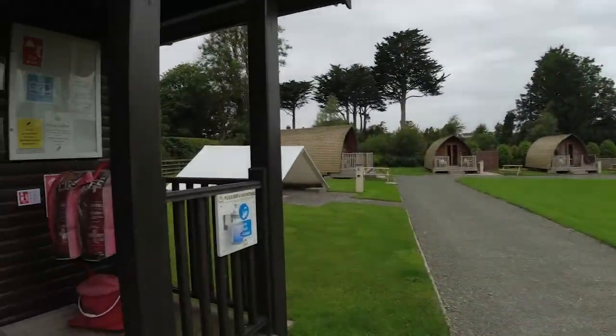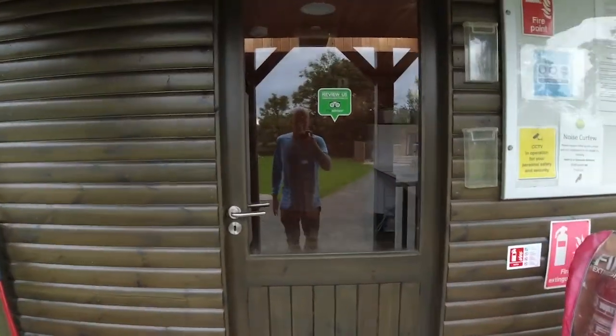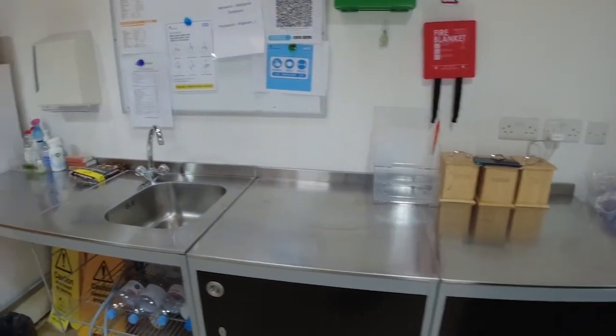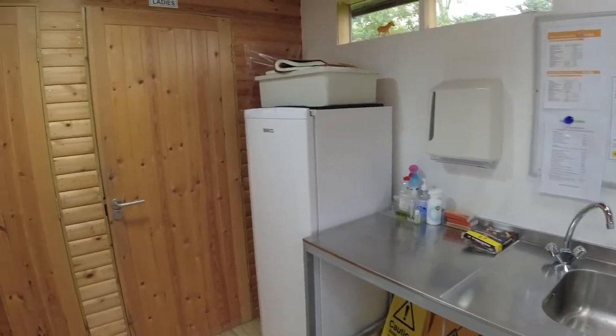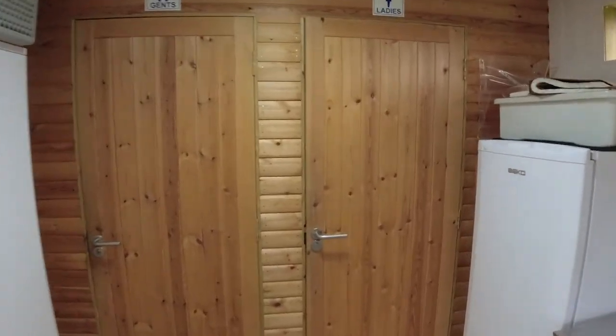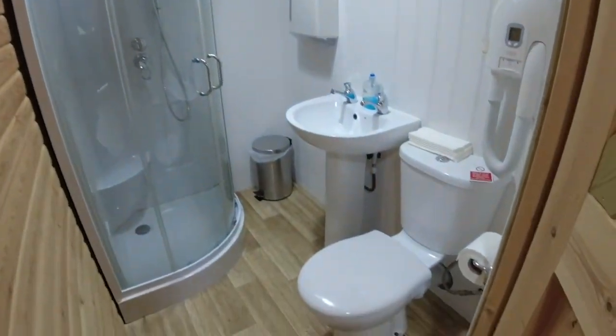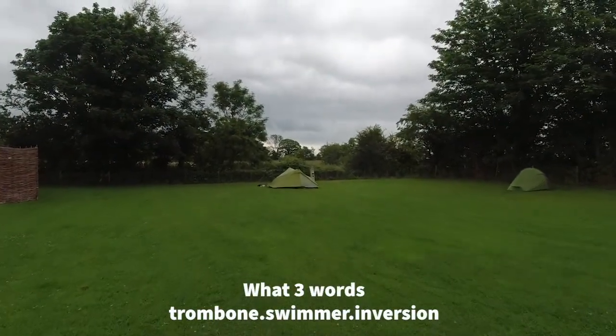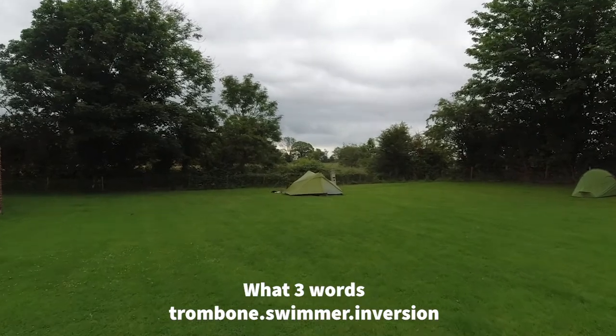And when you're a walking camper, you get to use these facilities. And the showers are in here. Some in the gents, I'll show you the ladies. Beautiful, really nice. It's £10 per night per person. We pitched up here in the corner.